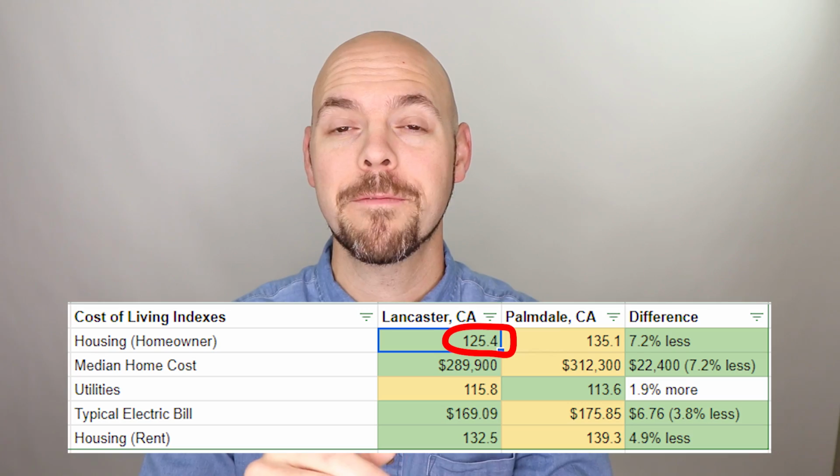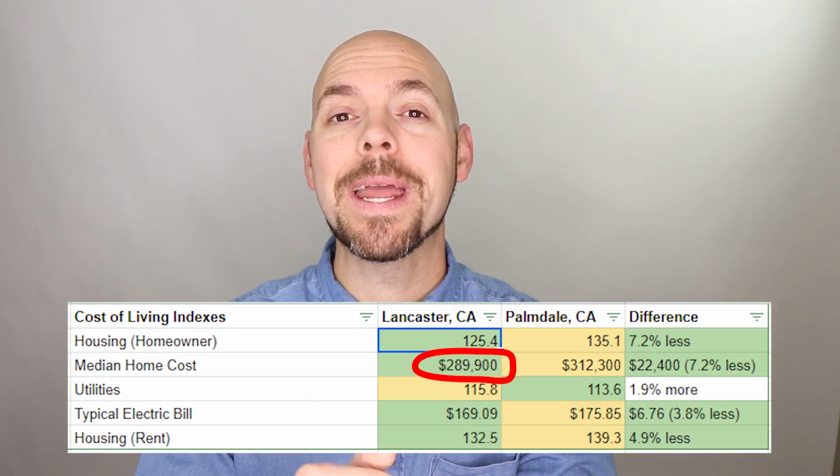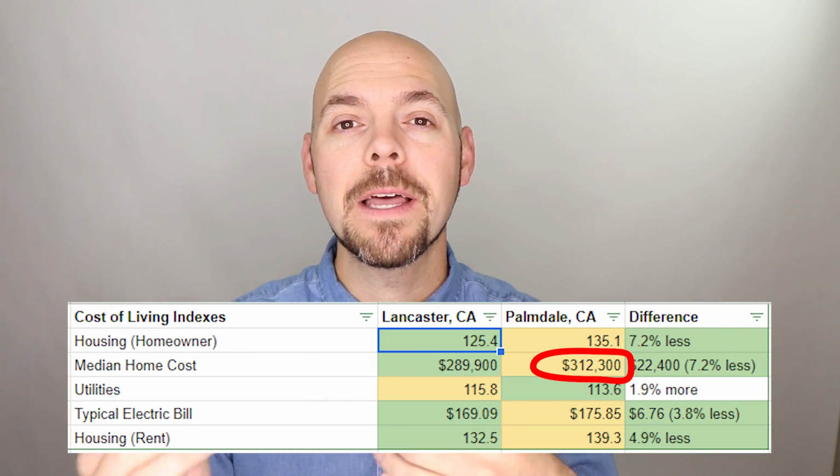In the housing category, you can see Lancaster's cost of living index is 125, compared to Palmdale's, which is 135. And that's because the median house price in Lancaster is $289,000, while in Palmdale it's $312,000. So that means you'll be saving $22,000 on average moving to Lancaster versus moving to Palmdale.